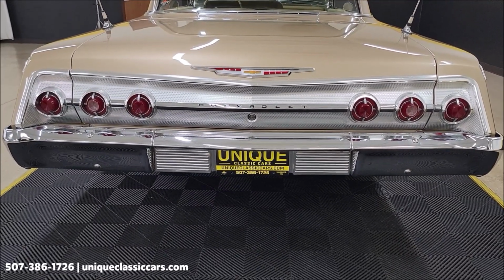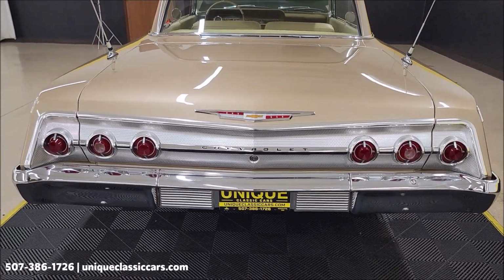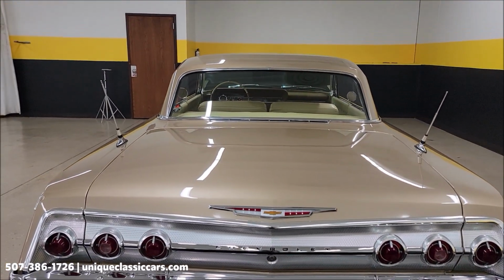There you get a look at the iconic 6 taillights, and of course the chrome and the bright work in the rear of this Impala, dual antennas.